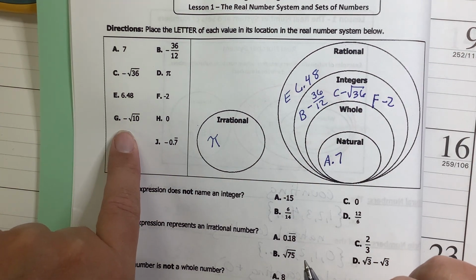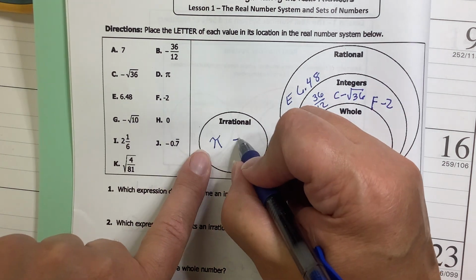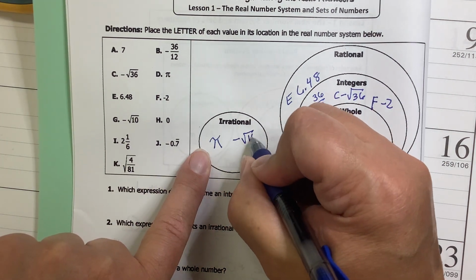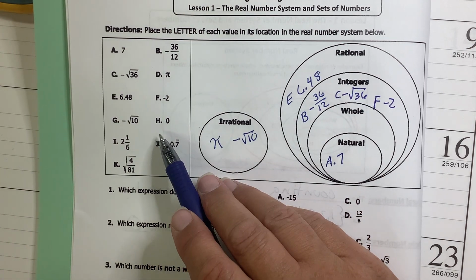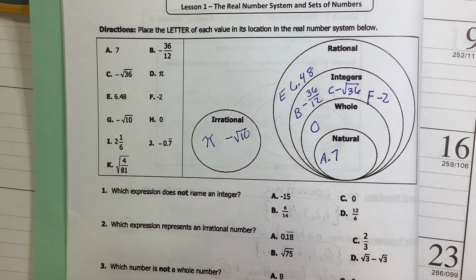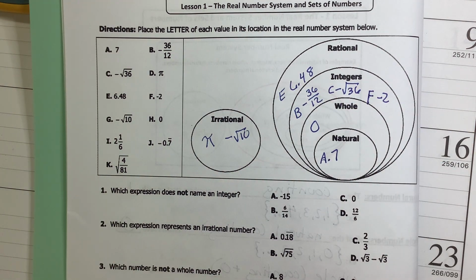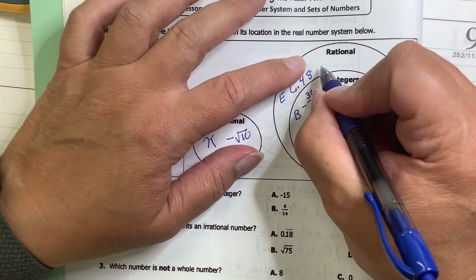G, negative square root of 10. Oof, that's irrational. You could do that on your calculator if you want. H, 0. 0 is a whole number. You can start counting from 0. 2 1/6. Well, that's a rational number. Anything with a fraction is rational.